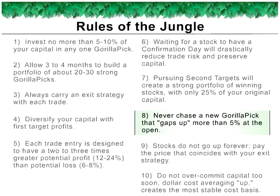Number 8. Never chase a new gorilla pick that gaps up more than 5% at the open. Number 9. Stocks do not go up forever. Pay the price that coincides with your exit strategy. And number 10. Do not overcommit capital too soon. Dollar cost averaging up creates the most stable cost basis.